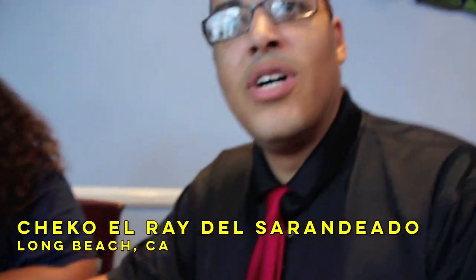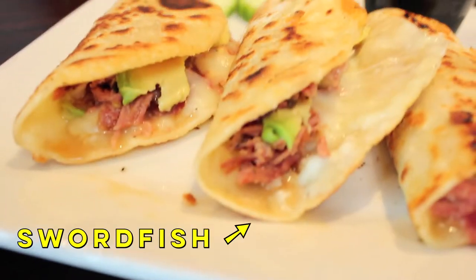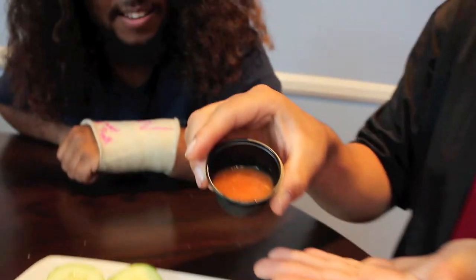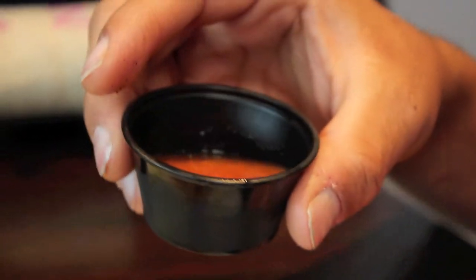So we're here at Cheko del Rey. We're stopping by for a more upscale version of the taco. We're eating marlin tacos, essentially swordfish, with a piece of avocado, tomato, sauce. It's really light in flavor, but it is spicy. She's a squirter.